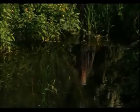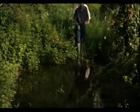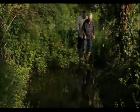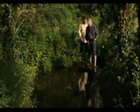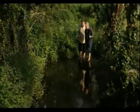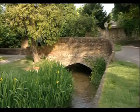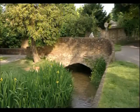This is refreshing on a hot day. Very refreshing, isn't it? Painful underfoot. Yes. And yet, last year, this was bone dry. Most of the country, or a good deal of the country, was having floods. Tewkesbury, Evesham, for instance, up in Yorkshire. But the Misbourne remained absolutely dry throughout that period. Not a drop of water.